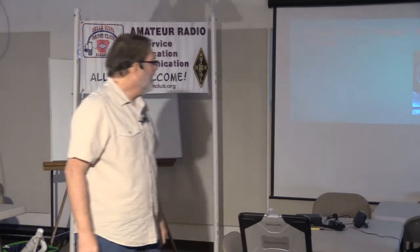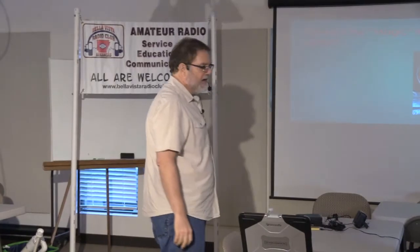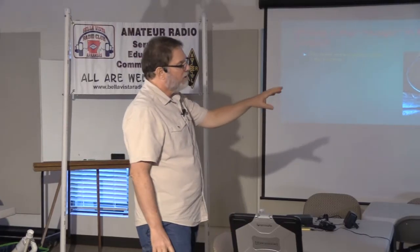Need to quickly talk about receive antennas, active receive antennas that are magnetic loops, because they're a totally different bird. Here's a picture of one in a guy's attic. Like the transmitting loop, the heart of it was the capacitor, and the receiving loop, it's the preamp. The preamp, the preamp, the preamp. DX Engineering bought out Pixel Loop. You cannot get a schematic for it. They are scared to death you're going to run over to China and have it duplicated.